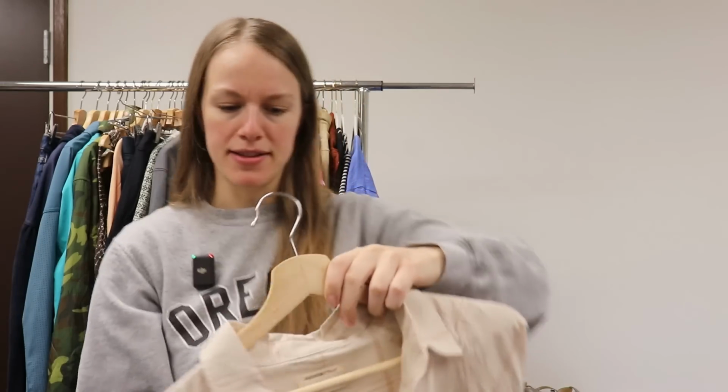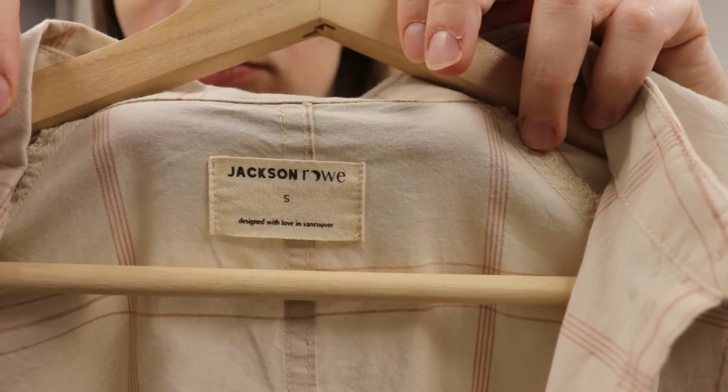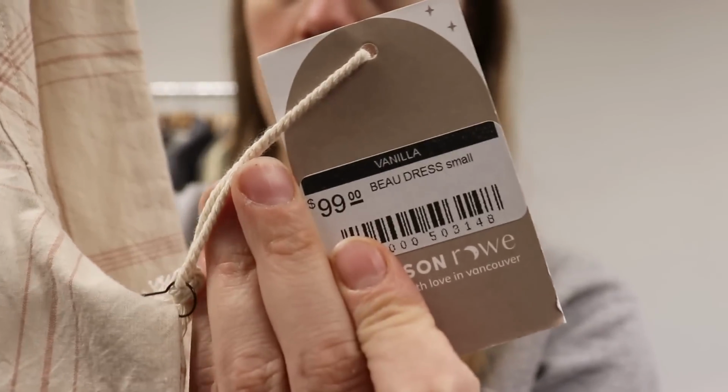I actually found this in the men's section. It's the only thing I found in the men's section, but it's actually women's. Jackson Rowe. Did y'all know about this brand? Yeah, this is new with tags. It retailed for $99. It's going to be hopefully easy to list because it is new with tag.